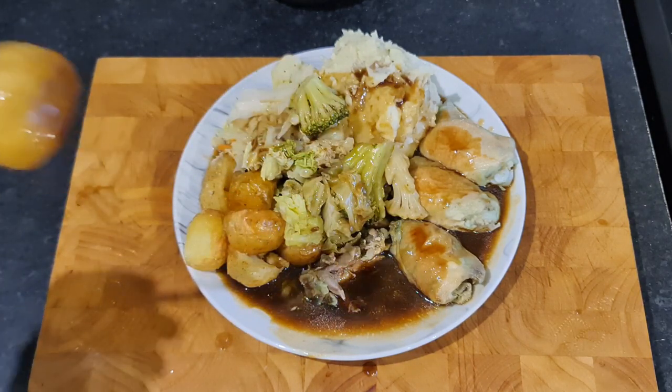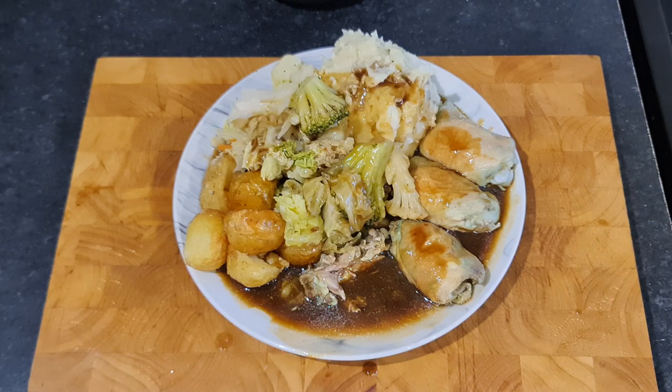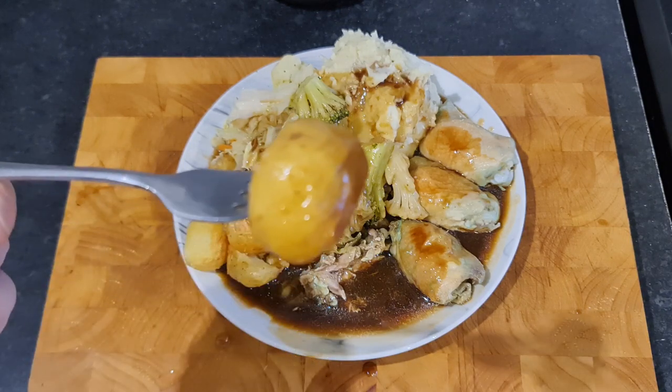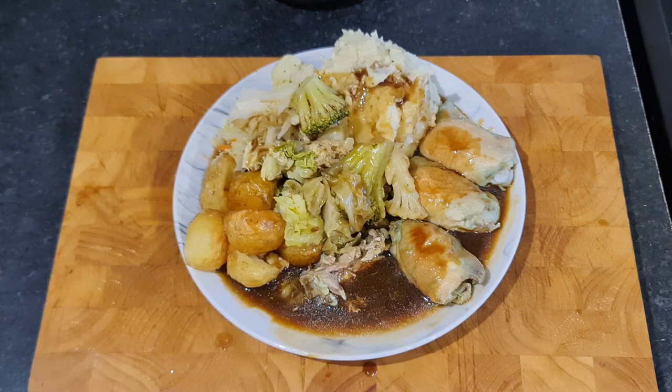Try it with a chicken stock. You never know, it might work out. A chicken stock is what sends it green. I think, did I use a Knorr stock pot? I used a Knorr thing last time. I can't remember if it was chicken, beef or what. I have no idea. It was 3 years ago. Anyway, roast potato, demigod.